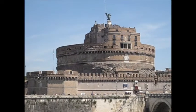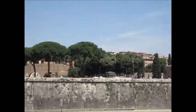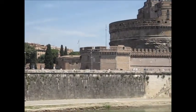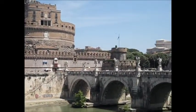But after we got done walking around the Museum of the Vatican, we went on a walk. We walked down the streets of Rome and got to do a little bit of sightseeing. What we're looking at here is a fortress that the Pope used to go to if ever he felt threatened. There is a tunnel that leads from the Pope's bedroom in the Vatican that comes right up to this fortress, and that's where he stayed and he was protected.